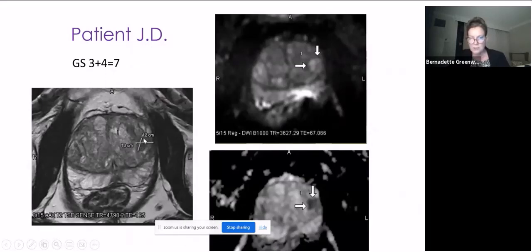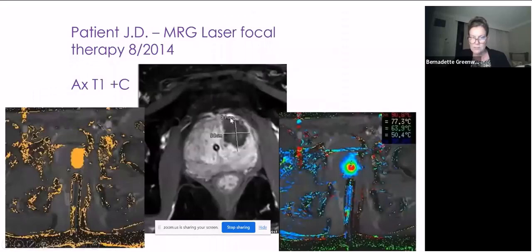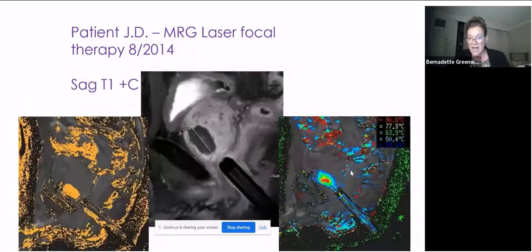And this is the tumor, and here is that diffusion sequence that I talked about that shows cellular compactness. He was treated, and what resulted was this big area of tissue death. That's just nothing but dead tissue. And here's the cumulative dose represented, and here's a thermal map showing the temperatures that we achieved.